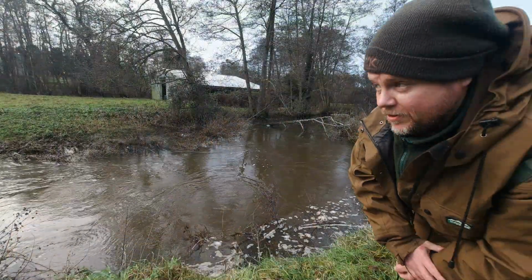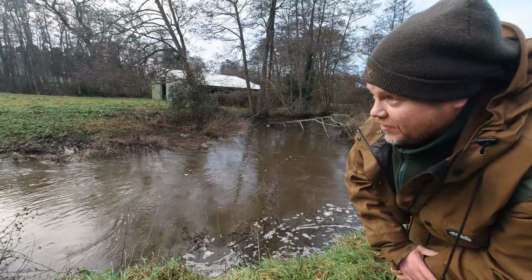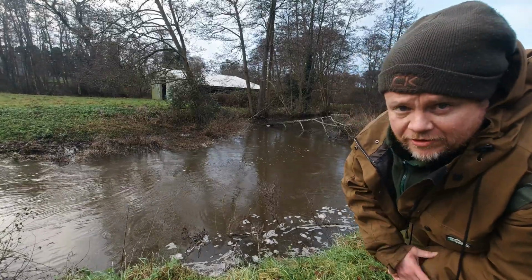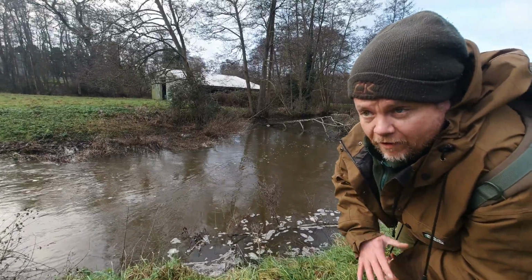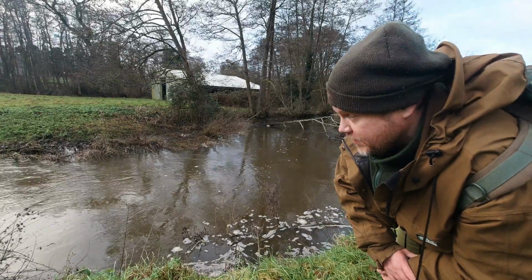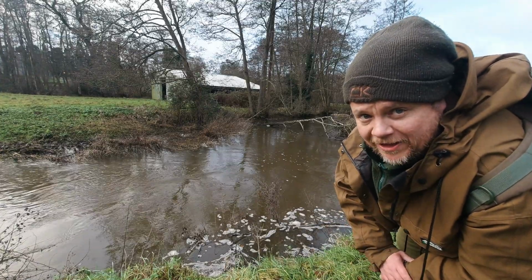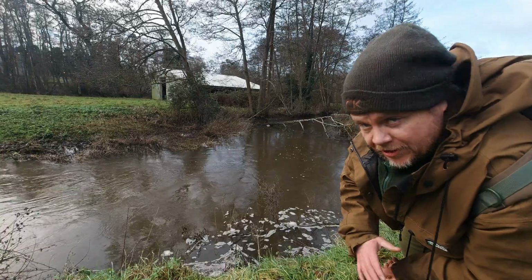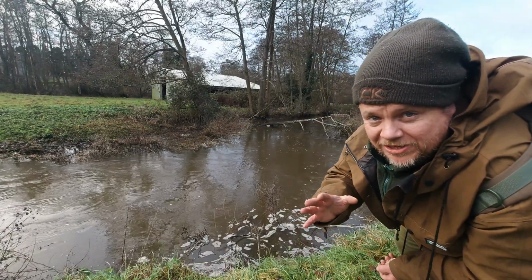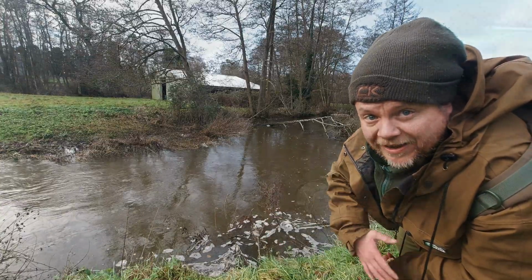Now the river's really up. This is a lot bigger than what it would normally look like, so I think today's going to be a case of targeting slacks. That said, the river itself does drop and level off quite fast, so maybe at the back end of the trip it would have dropped quite considerably. But at the moment I do think it's going to be a case of picking slack areas where there's a little bit of flow being held back, areas where there's just a break in the flow. That could be down to having some debris, having a bend in the river, etc.